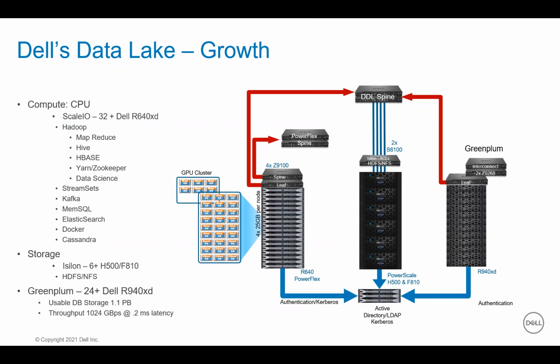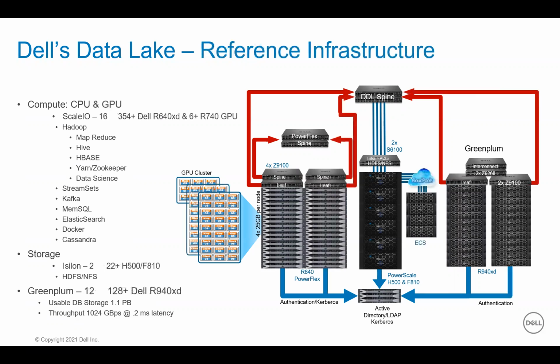We even introduced a GPU cluster, again with the PowerFlex nodes, which allowed us to move our workloads, or specifically data science workloads, to either the CPU cluster or the GPU cluster based on their need. And then we continue to grow to where you can see we are today, and we're growing well beyond this. For instance, we're going to migrate Greenplum to 128 nodes. So that'll be a 2.4 petabyte database running at 2 terabytes per second, which is quite fast.